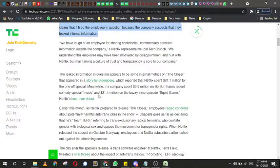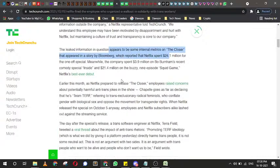The leaked information appears to be some metrics on The Closer that appeared in a story by Bloomberg, which reported that Netflix spent nearly $24.1 million for the one-off special. So you can keep reading on this article about Netflix, who fired an employee.